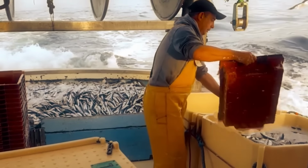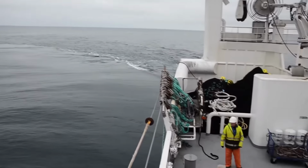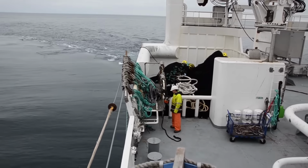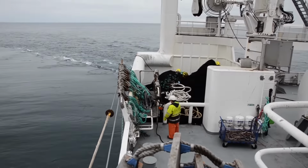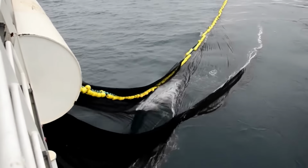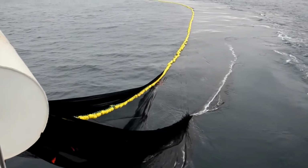In addition, after being caught, sardines also undergo a strict pre-processing and preservation process to ensure quality before being distributed to the market. Depending on the purpose of use, sardines can be brought to processing plants to produce canned food, dried fish, or fish sauce.